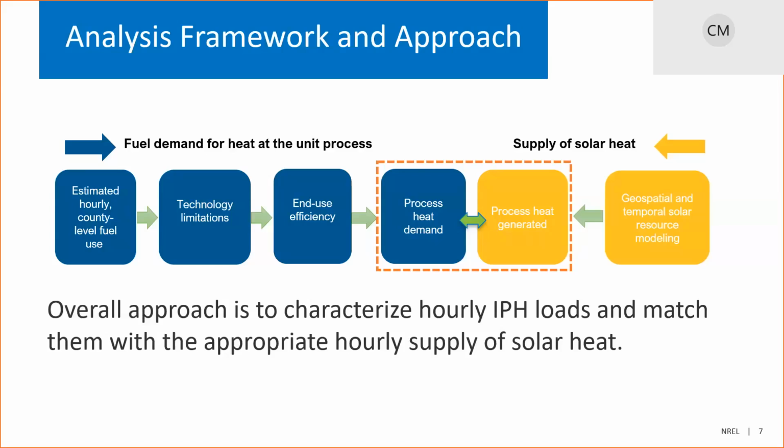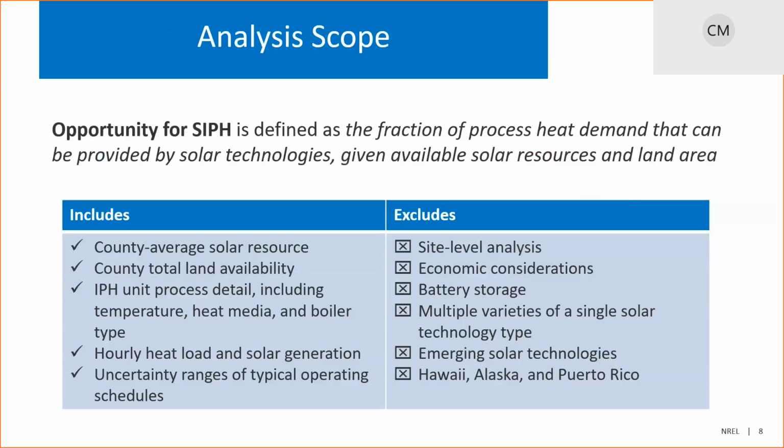On the right-hand side of the figure is where we have our solar heat portion. So we start with geospatial and temporal solar resource modeling, and then arrive at an estimate of the process heat generated. And this dashed line box in the middle where they intersect is what we consider an opportunity for solar industrial process heat. We formally define that opportunity as the fraction of process heat demand that can be provided by solar technologies given available solar resources and land area.